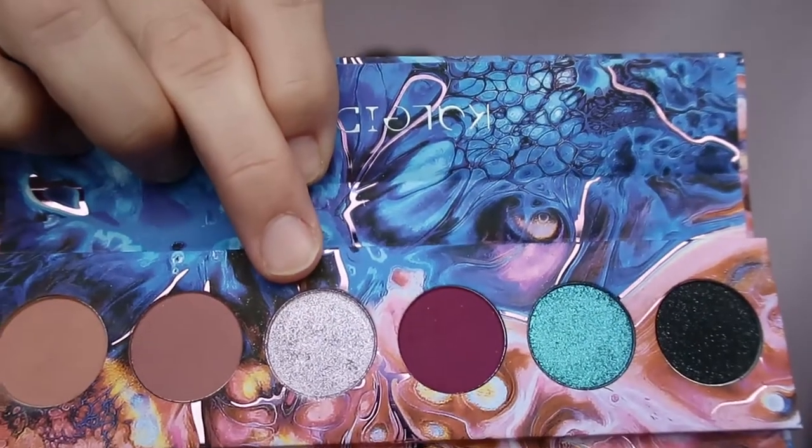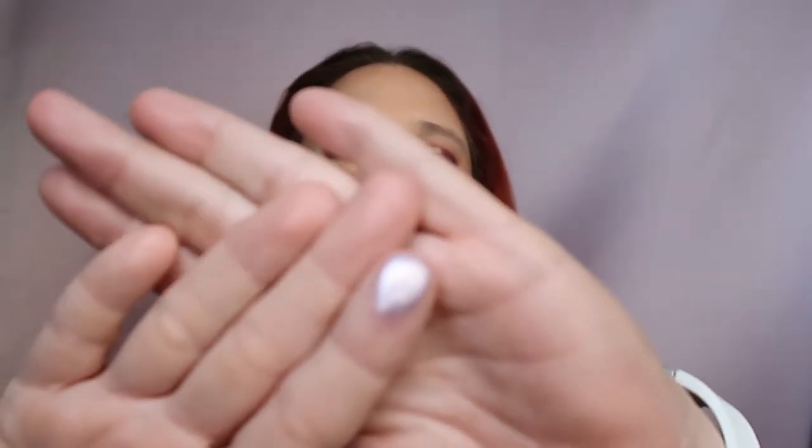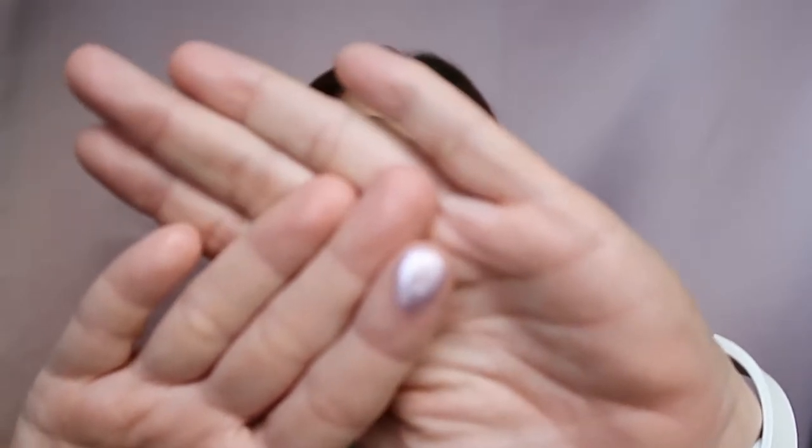Yep. And now I'll take it with my finger, the shimmery color here. So I use 1, 2, 3. Look at that. This is just gorgeous. And I'm just tapping it on top of the connection between the two shades, and on the other side. Basically, the look is almost ready.